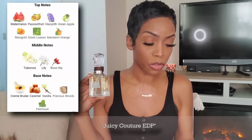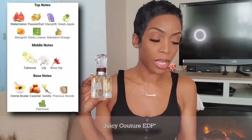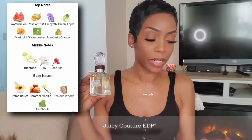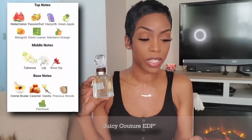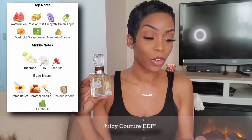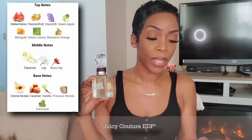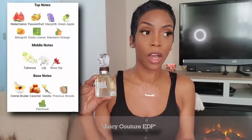In the heart we have tuberose, lily, and rose hip, and in the base we have creme brulee, caramel, vanilla, precious woods, and patchouli. So there's so much going on in this fragrance. But when you smell this, there's only a few of these notes that you're really gonna experience. And for the most part, you're gonna definitely smell the tuberose. So this is very heavy on tuberose.